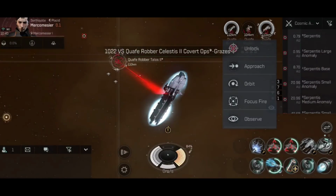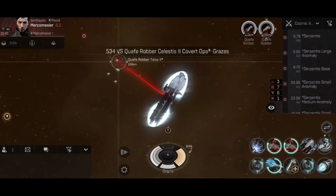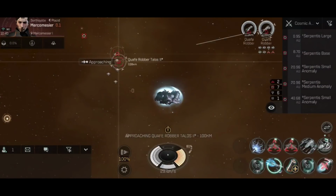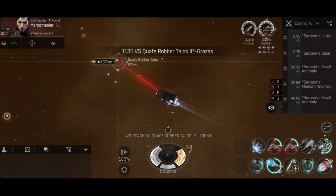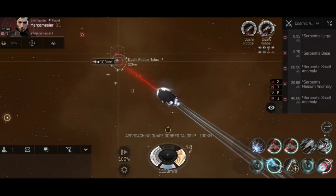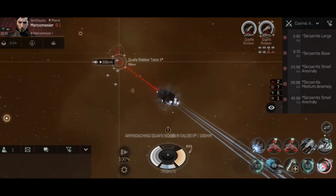For the Talos here, I am going to approach to the 100 kilometer mark, and I'm going to activate the micro warp drive for one activation. There we go, switch it on and immediately switch it back off again. Ultimately, you'll see here that capacitor hasn't dropped below 80% really. This is because I'm not having everything active at once.